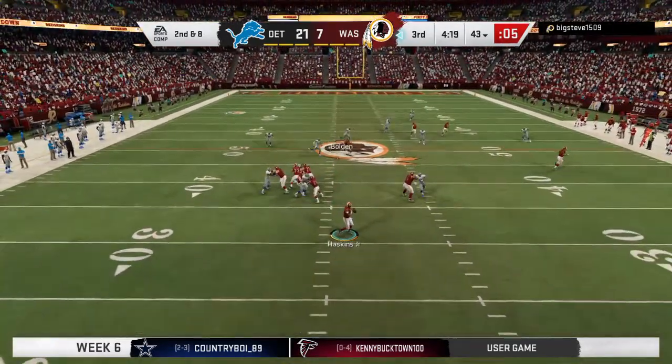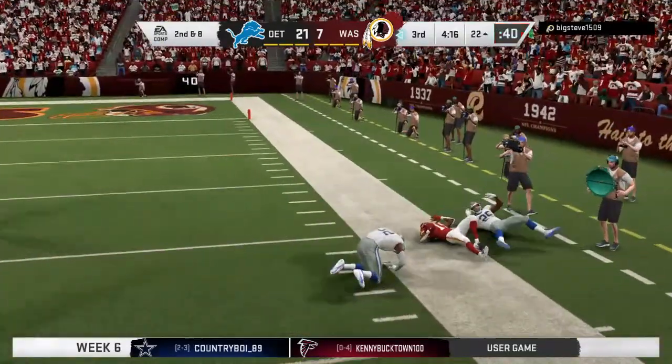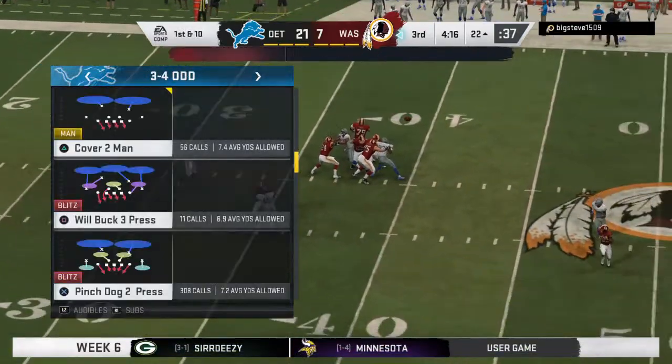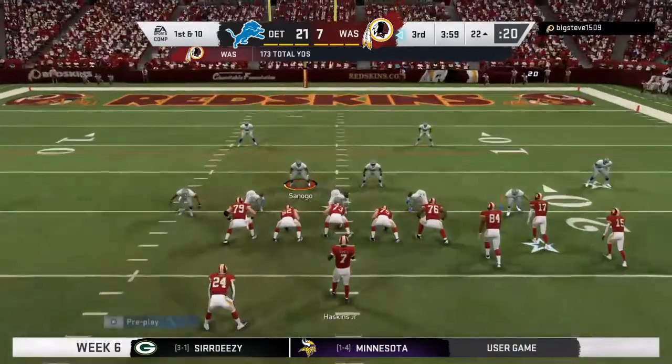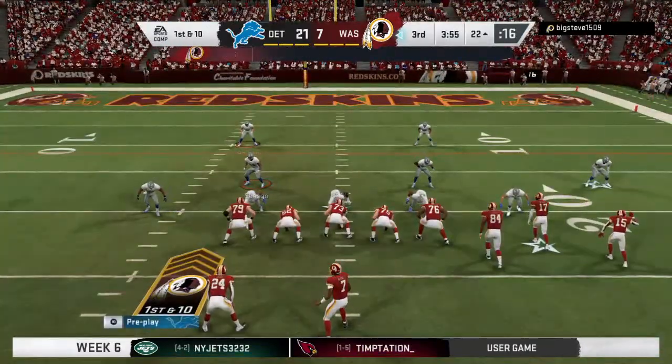Throwing on 2nd and 8. Haskins. That's caught at the 25. An excellent gain, 35 yards. So the big play gets him all the way down to the outskirts of the red zone here for 1st and 10.